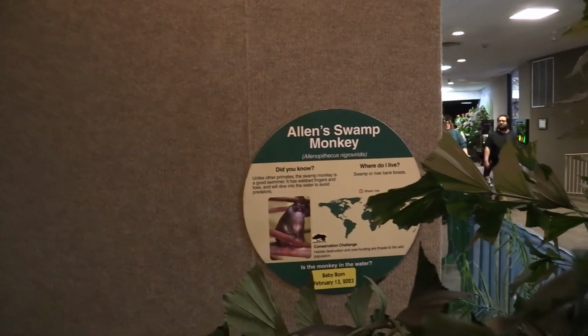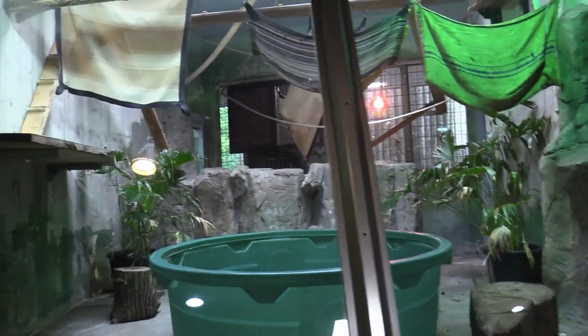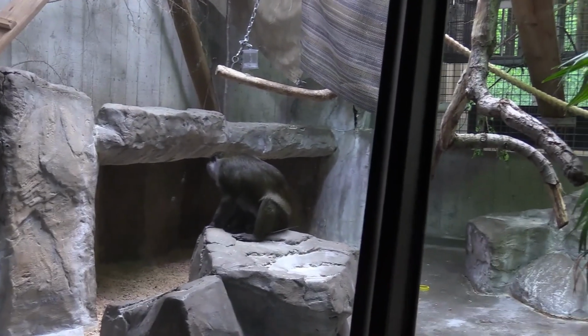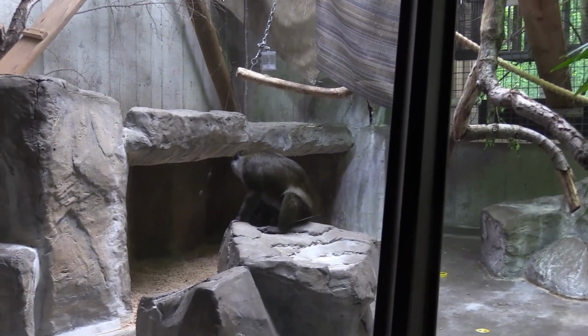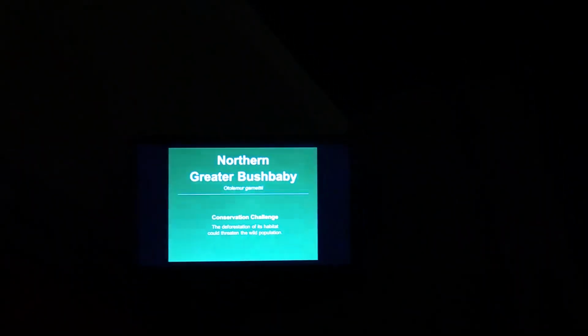The Allen's Swamp Monkey. Alright, so I'm trying to see the Allen's Swamp Monkey. I actually do see it. You can see it moving around. I'm trying to get a good view of it, but it's there. It's an additional habitat because there's a second Allen's Swamp Monkey. I've got Mohol Bush Baby. And Northern Greater Bush Baby.